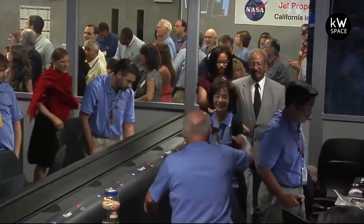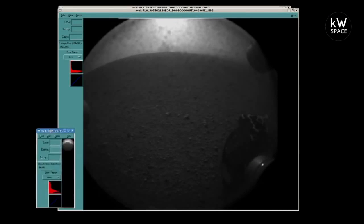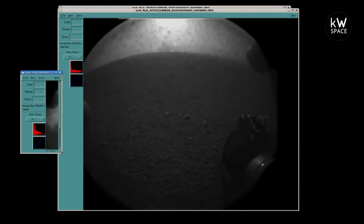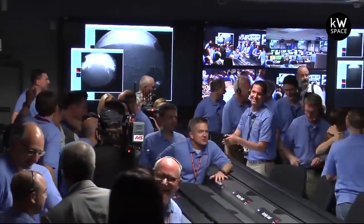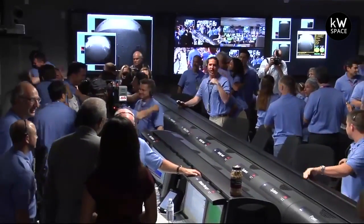Whoa, wow, we have another image coming down. This is a view looking the other direction. It's still being processed. You'll see it in just a second here. This is another thumbnail image. Is that a shadow? That's the shadow of the rover. Curiosity rover on the surface of Mars.